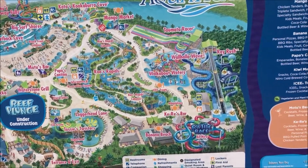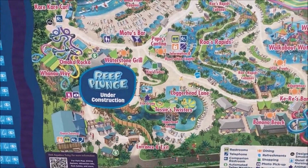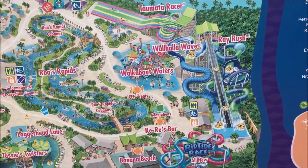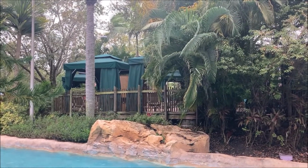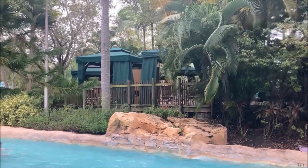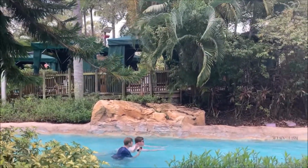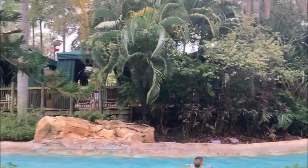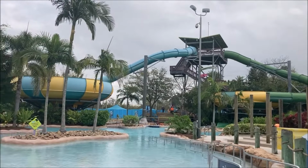All right, so here's a map of this place. This place is not a complete circle. It actually kind of goes everywhere. You could probably get lost here. And it looks like they have the cabanas available as well, but I mean, all water parks do. It looks like there's a big cluster of them in the middle of the lazy river. That's pretty cool.